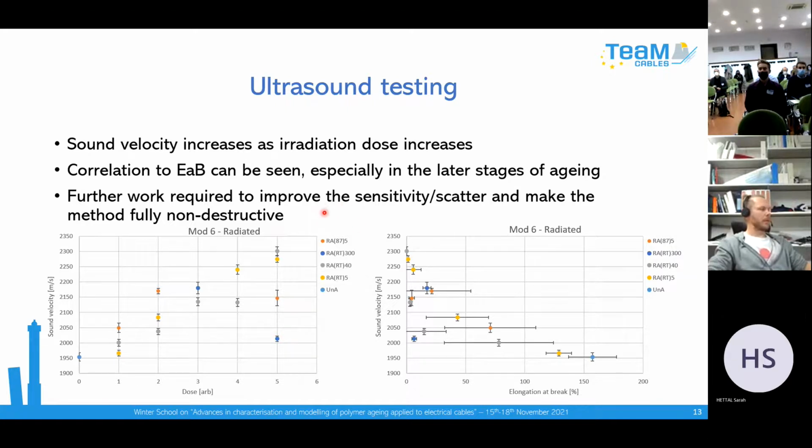Further work required for this ultrasonic testing: we still need to improve the scatter and sensitivity of the measurement technique. And then one big challenge regarding these ultrasonic tests is that we need to make it fully non-destructive, so no sample removal from the cables would actually be required. So there's plenty of work still to be done with this method.